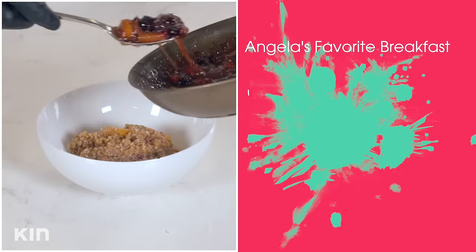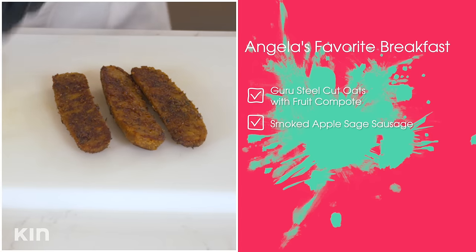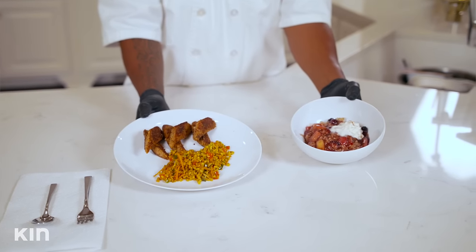All right, chef, so what's on the menu for today? I think it's your favorite. It's that steel cut oats. I love that. I'm telling you, we got blueberries, strawberries. Those are great antioxidants. The blueberries flatten the tummy. And then we got a smoked apple sage sausage. I'm gonna smoke the sausage, put that sizzle on and all that guru ancient seasonings. Then we got the scrambled cauliflower. It mimics scrambled eggs, you know what I'm saying? I call them eggs because it's vegan eggs when I make it. So that's the breakfast for the day.